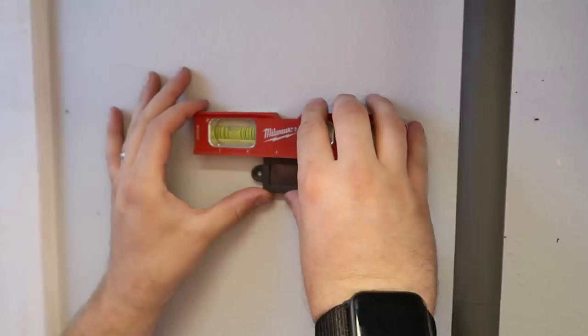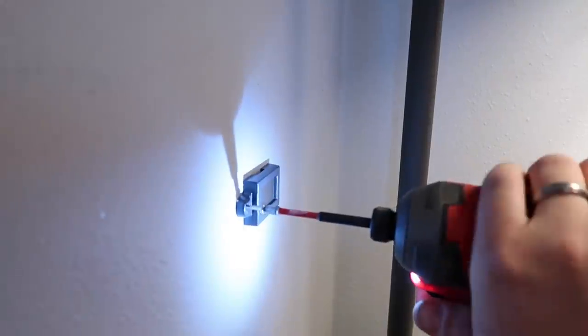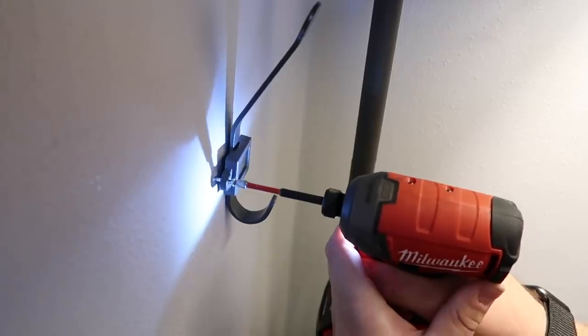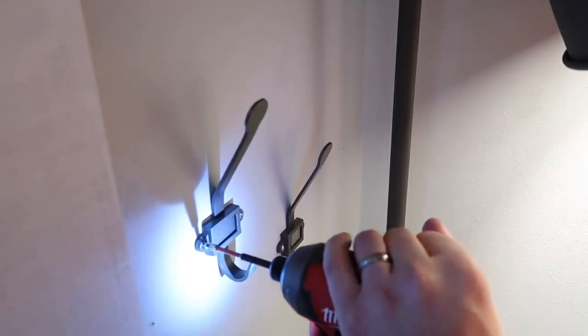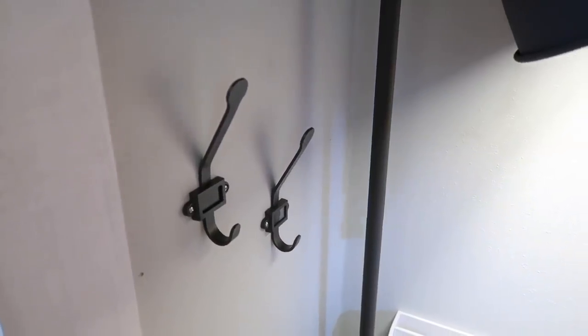The next thing that I wanted to do was add in some coat hooks. She can use this for her towels, she can use this for her coats or belts, just whatever she wants. But I got these coat hooks from IKEA, and I'll try to link some similar ones from Amazon in case you don't have an IKEA near you.